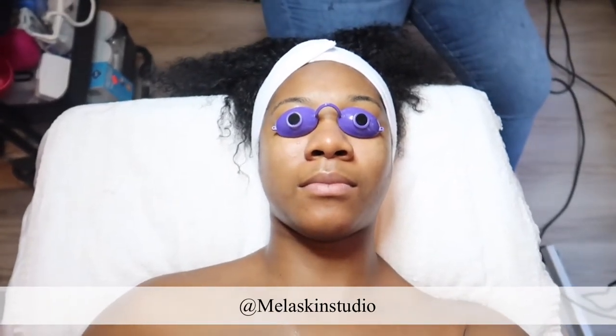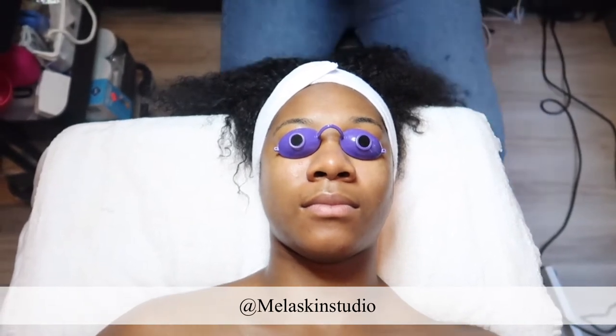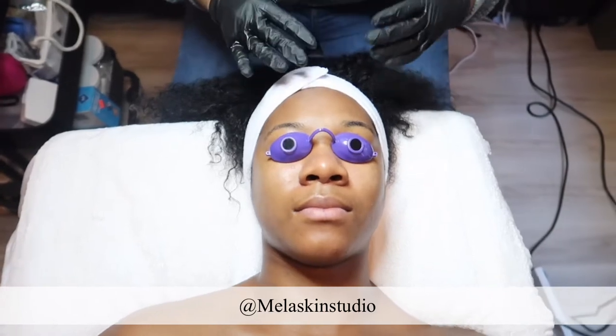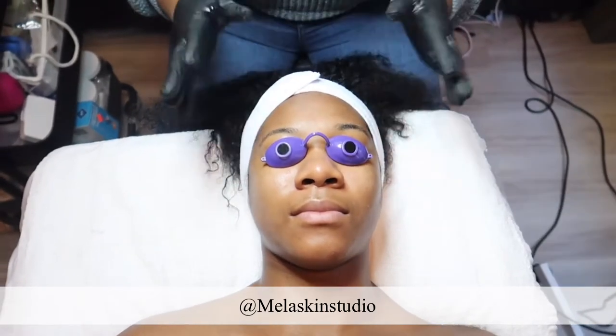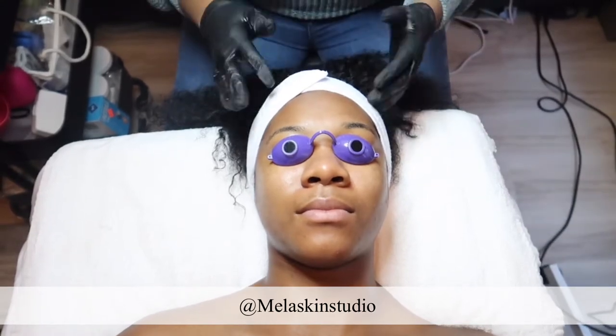Enzymatic exfoliation. And I'm gonna do a mixture of that with a little bit of a glycolic and lactic acid resurfacing mask to digest the dead skin cells, but also loosen the bonds between the dead skin cells at the same time. It's the glasses for me.